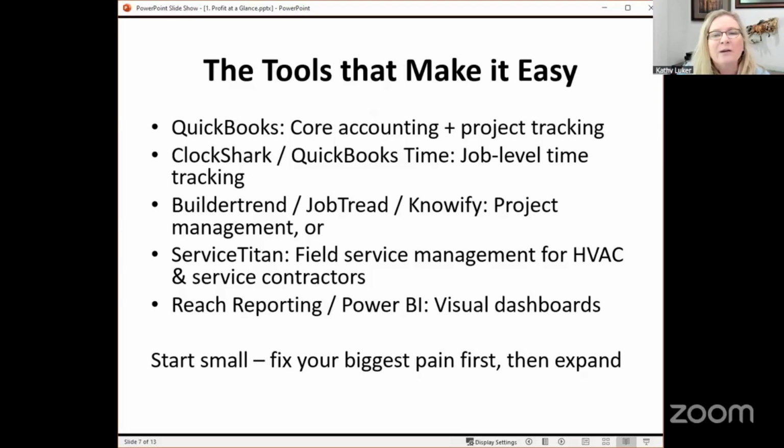Reach Reporting or Power BI for dashboards. They pull your data out of QuickBooks and show it visually: gross margin trends, labor utilization, and cash flow at a glance. So here's a tip.